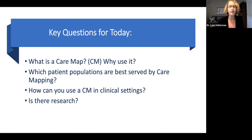And then we're going to move into how you can use care mapping in clinical settings. We're going to do two case studies that I'm going to take you through on how I've used this in my practice and also how it's impacted me in my role as a family caregiver myself. And then the question is, is there any research? Well, the short answer to this, and kind of the long answer also, is no. So I'm not going to be spending a whole lot of time on research, but if anybody has something that they'd like to share with us, that'd be great. Okay, next slide.